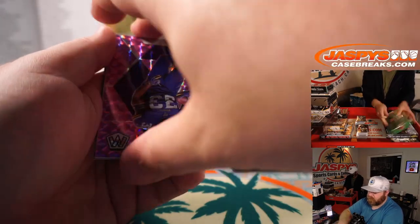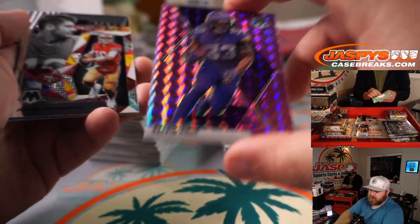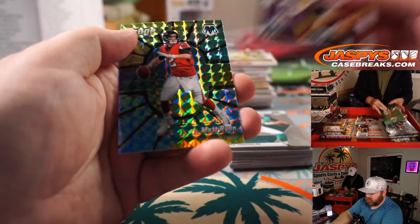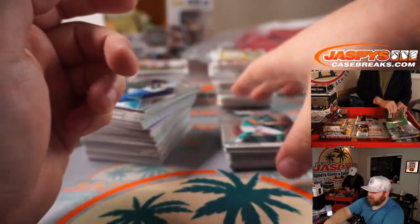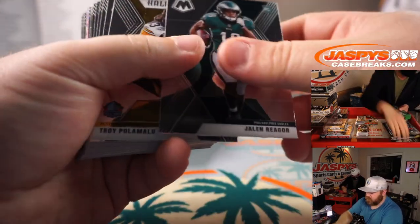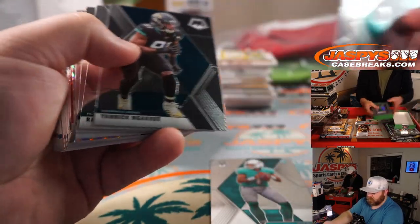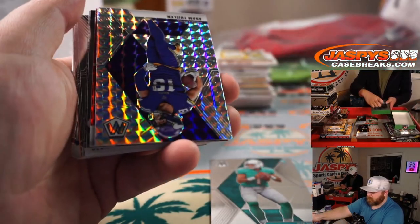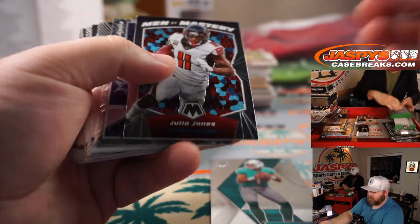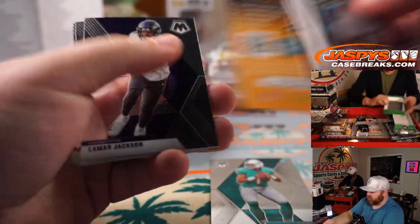And our first numbered card, Dalvin Cook, Pink, 8 out of 49 for the Vikings. And Sean Morris. Matt Ryan for the Falcons. Tua, NFL debut for the Dolphins. Chris Coe. Jalen Reagor for the Eagles. Another Tua for Chris Coe and the Dolphins. Adam Thielen for the Vikings. Calais Campbell for the Jaguars. Jonathan Taylor for the Colts and Jake Fromm for the Bills.